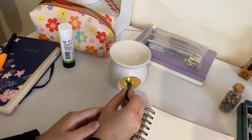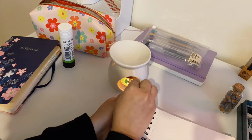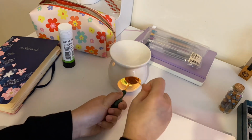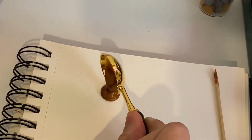So the wax was taking a lot of time to melt, so when I started moving it with a toothpick, it started melting quite fast. So this was it basically. When I started moving it a little bit, it just melted completely, and now I'm just going to test it out.